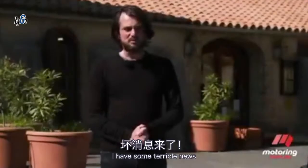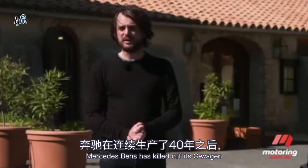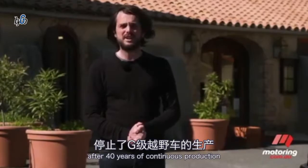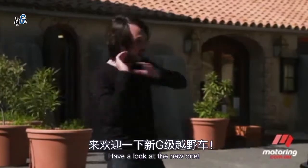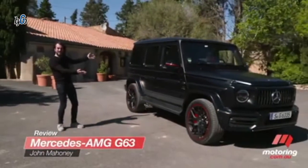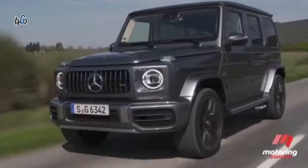I have some terrible news. Mercedes-Benz has killed off its G-Wagon after 40 years of continuous production. But before we have a moment of silence, have a look at the new one. And it is new, despite looking exactly the same.